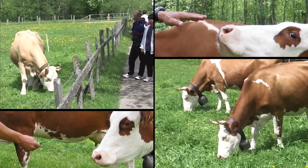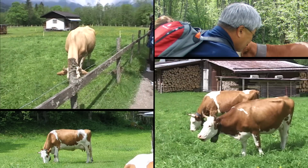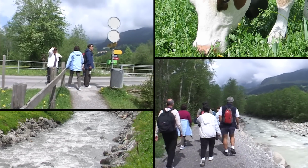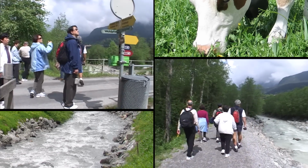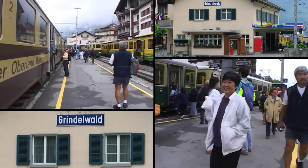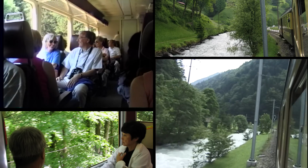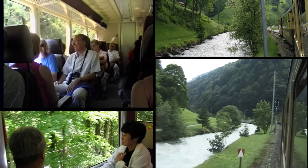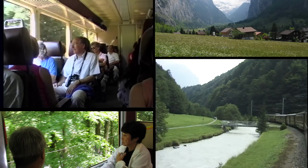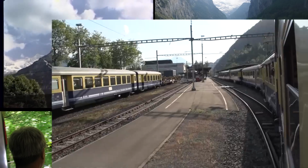This is why it's fun to get outside the towns and villages when you're in Switzerland and take a walk on these little country trails. You're going to run into some cows or sheep as soon as you get a half a mile away from the village, adding that authentic layer to your visit. From Grindelwald, it's that easy and scenic train ride back down towards Lauterbrunnen Valley and to your home base, probably in Interlaken, after concluding a very long and spectacular day.